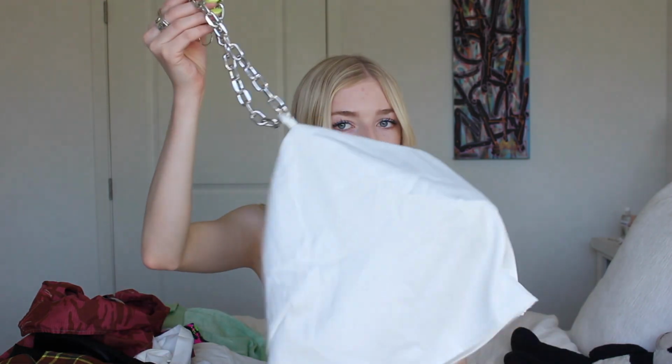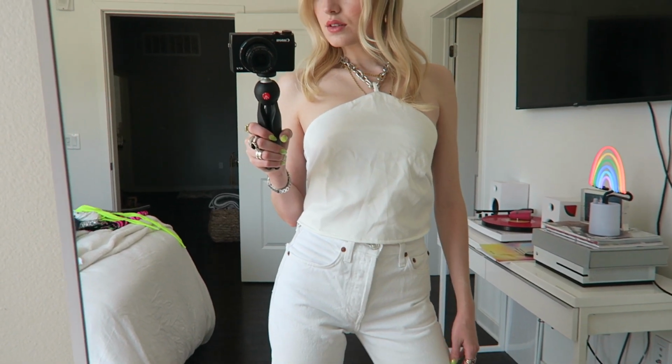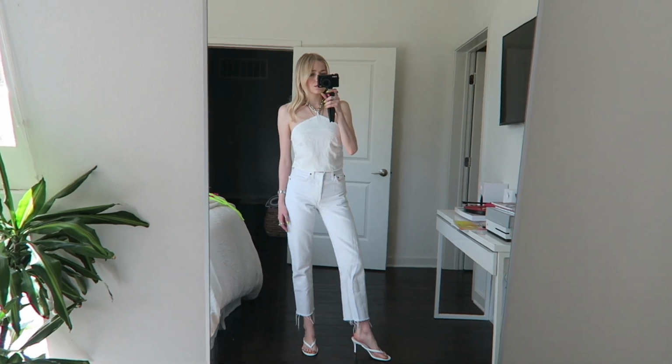This top is so beautiful. It kind of looks like a little silk crop top with a chain halter. I'm obsessed with that. When I tried it on in the try-on portion, you guys will see I paired it with just some white denim jeans, and it's so perfect for a going out dinner look, or if you're able to wear it during the day, it would be an amazing day outfit. It's so cute. So I think it would be fun to go all out and wear a bunch of crazy chunky necklaces with this top and maybe some fun pants too.